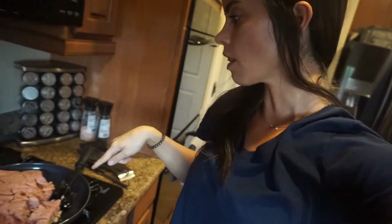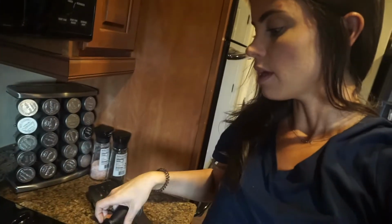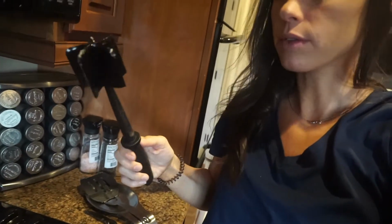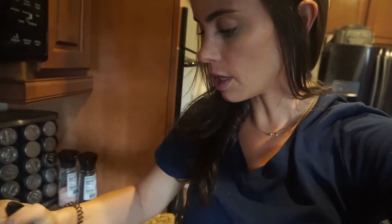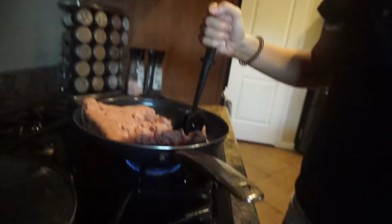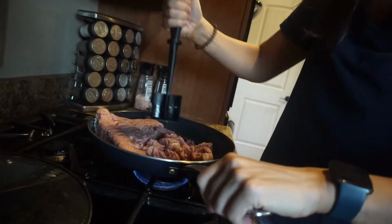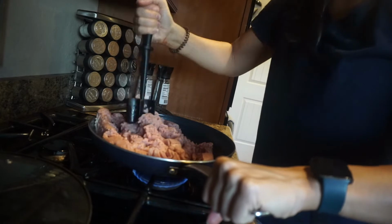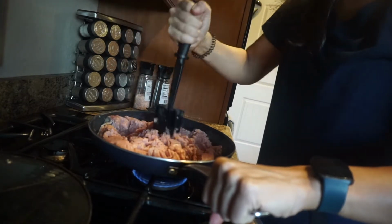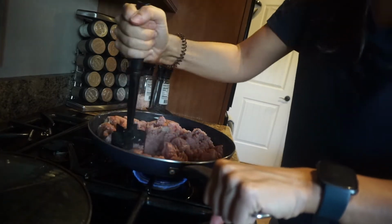So I am currently trying to find better lighting, but I am making the ground turkey right now. If you guys don't have one of these for ground meat, you need one because it's pretty amazing. It breaks it up. So all I do is just put the ground turkey in the pan like so. I think this was a Pampered Chef item. I'm not sure though.